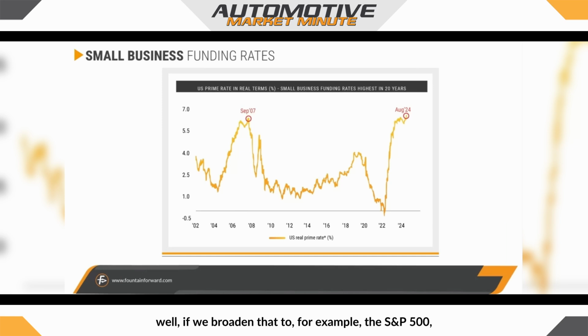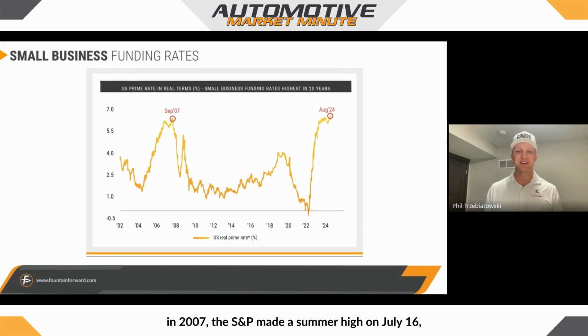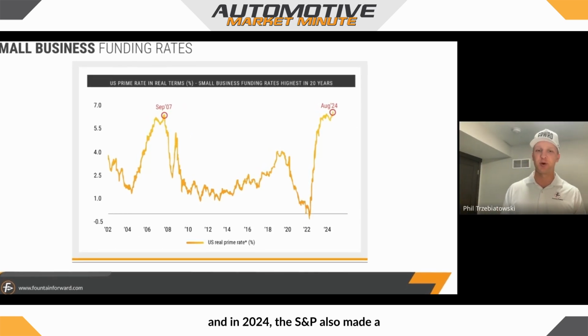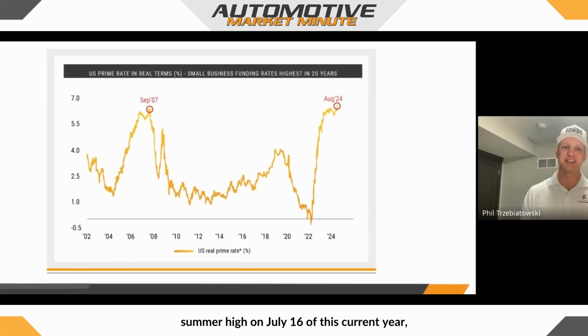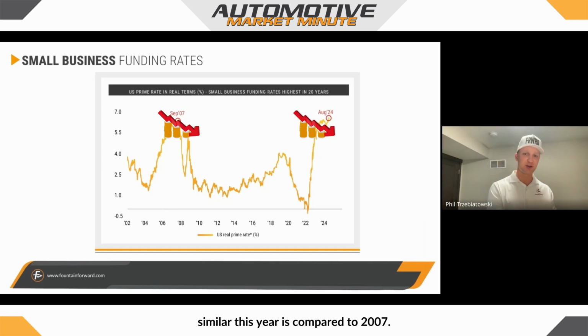Well, if we broaden that to, for example, the S&P 500, in 2007, the S&P made a summer high on July 16th, and in 2024, the S&P also made a summer high on July 16th of this current year. So it is absolutely absurd how similar this year is compared to 2007.